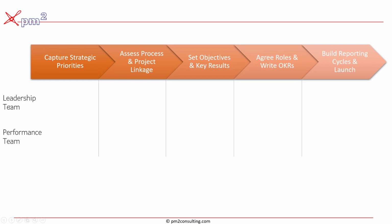So the leadership team is typically a team of 5 to 10 people, and the performance team is 10 to 20 people. Now, for the leadership team, we only need them for a total of about 4 hours on the first day to capture the existing strategy and agree on the weightings.